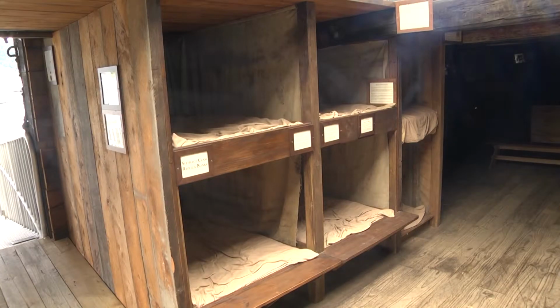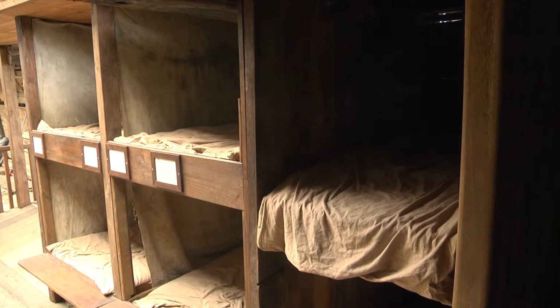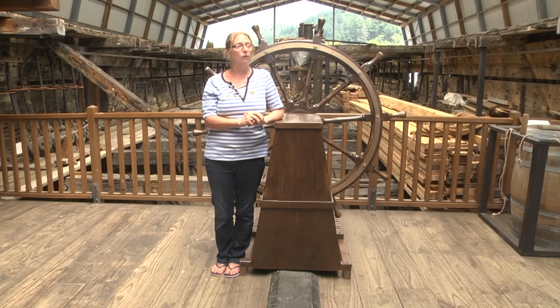These are the steerage class bunks that we've replicated here on board the ship to give people an idea of what conditions on board would have been like, especially for the steerage class passengers. Although at first sight it looks like there's plenty of room on these bunk beds for people, there was mum, dad and up to 4 children in 2 of these bunks. So 2 of these bunks would house 6 people for the duration of a 3-month voyage. So not a particularly pleasant experience.